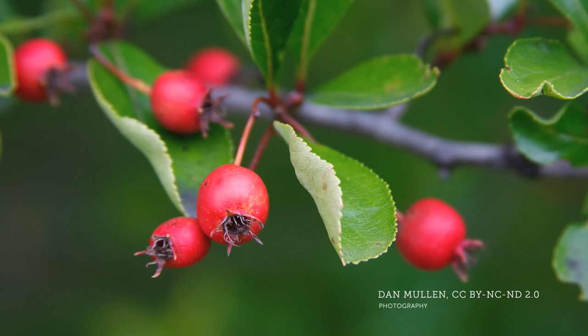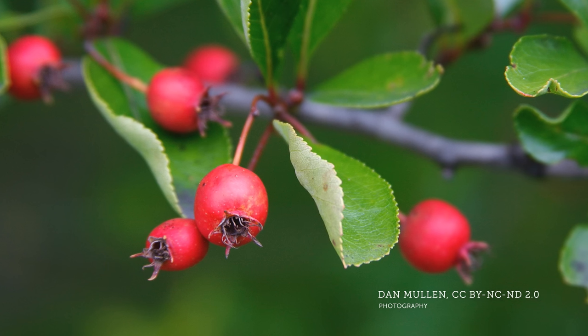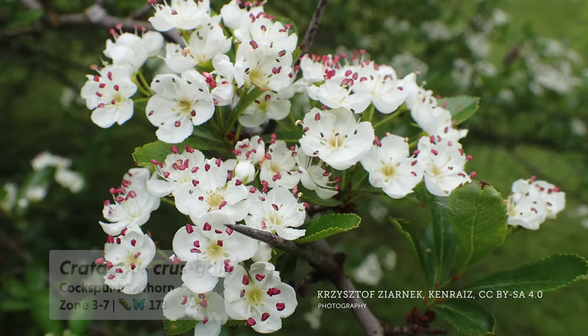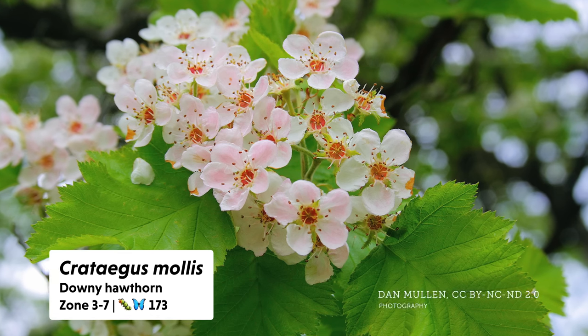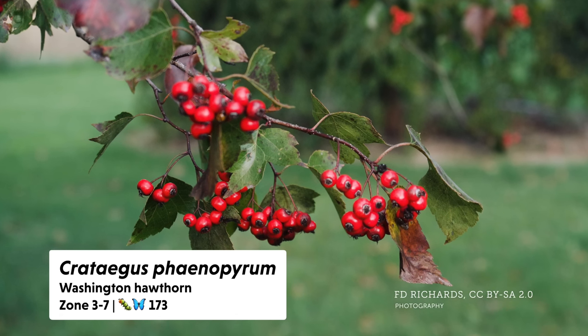But Crataegus, broadly speaking, zones 4 through 7. We have a number of species of Crataegus, and again, it's hard to actually find all of them. Oftentimes they're lumped in the same category, but there's Crataegus crus-galli, which is the cockspur hawthorn. Then we have Crataegus mollis, which is the downy hawthorn. And then we have Crataegus phaenopyrum, which is the Washington hawthorn. And the Washington hawthorn is the one that I could find the most of.